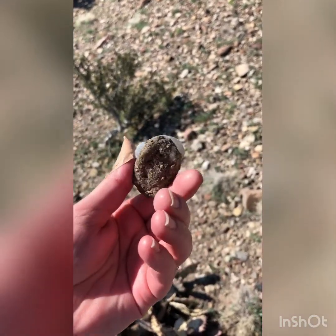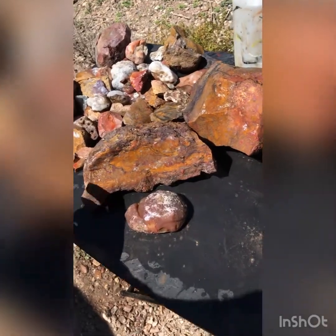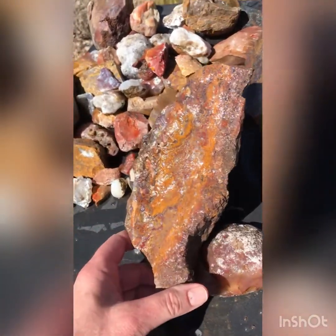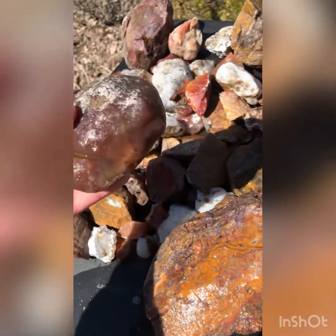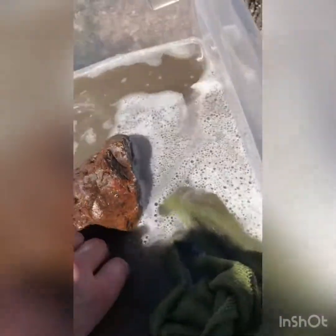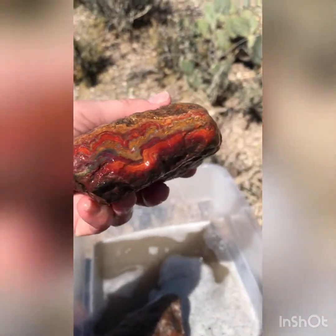I don't know though. He's got a lot of curious rock. Okay, what else do we see here? So I was skunked by my husband. I mean, look at this. This thing is huge. And this one's a solid agate. Looks like a turtle right there. And they're all solid agates. And then he finds this. I mean, that is gorgeous.